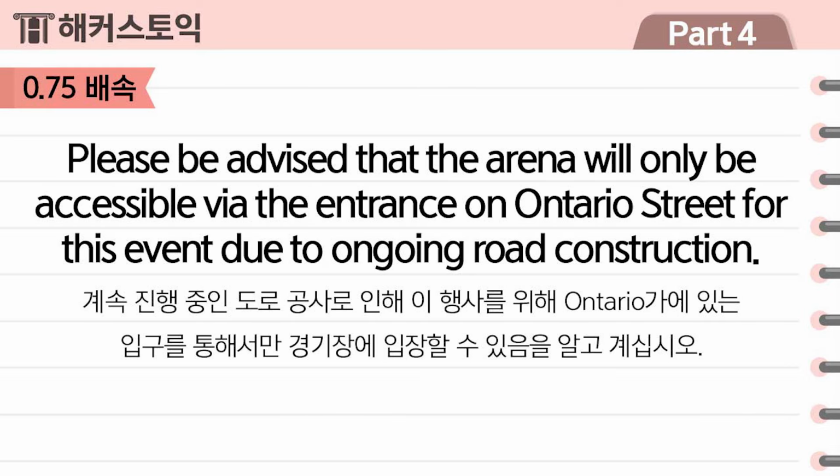Please be advised that the arena will only be accessible via the entrance on Ontario Street for this event due to ongoing road construction.